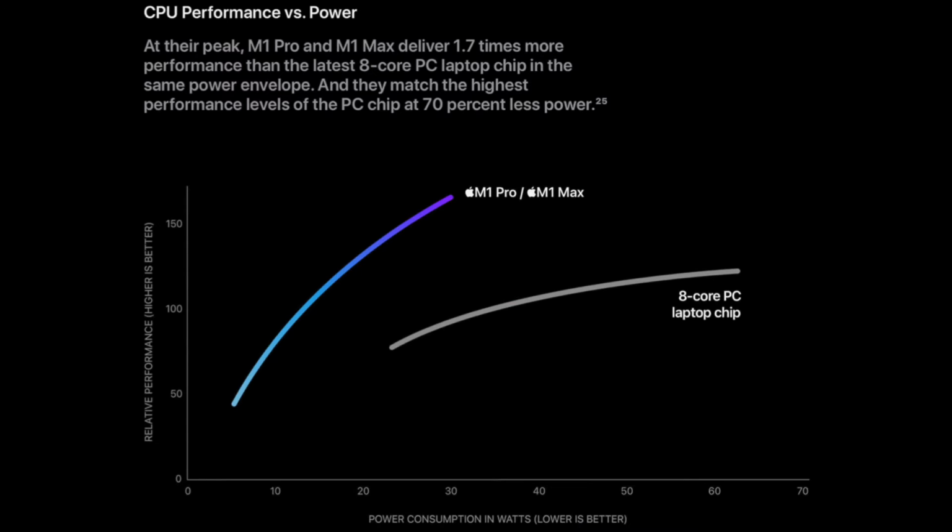Again, if these are actual representations, then the performance to power consumption charts Apple showed for these is kind of mind-blowing, and I honestly can't wait until some of the actual good tech YouTubers out there publish some videos with some benchmarks that are sure to blow our minds.